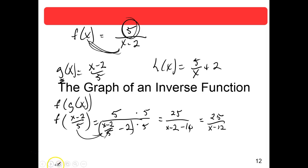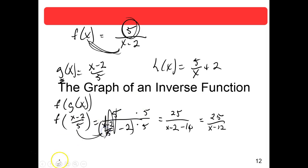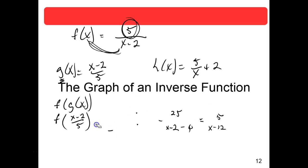We've got to verify it. So since I wrote over here, I need to erase some of that. So g's out. All right, g is out of the picture here. F of g of x is not equal to x. No way in the world you can make it happen. So what are we going to try with h? You tell me. Say again? Into what? F of h of x. Very good.